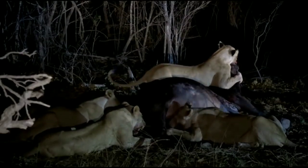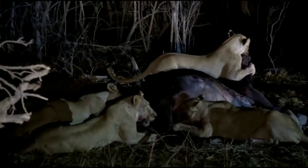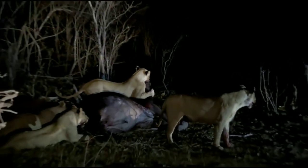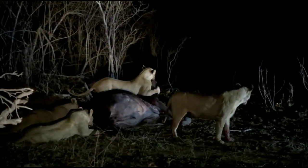And you can see now some of the lionesses, or the single lioness at the back, she's resting. Now, it would have taken a massive amount of effort for these lions to bring down. Oh, could there be a male coming? Now, there were tracks of a male around earlier.